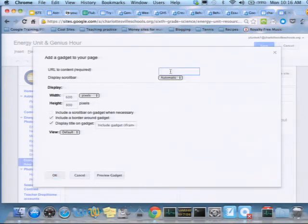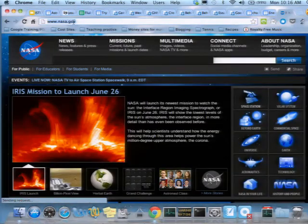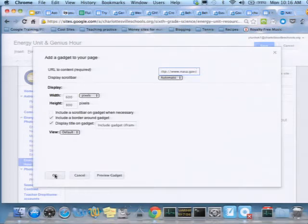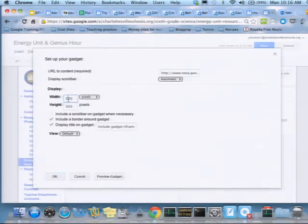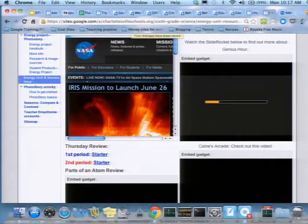And so let's say I just have to put in my URL. So maybe I want to put in NASA. I go out and find it, nasa.gov. So I just grab my URL and include it here. Now it's probably going to be quite large. You can change the size of it. So if I do that, let me change it to 400 by 400 so it'll fit. Okay, and if I say save, here's my NASA website right here.